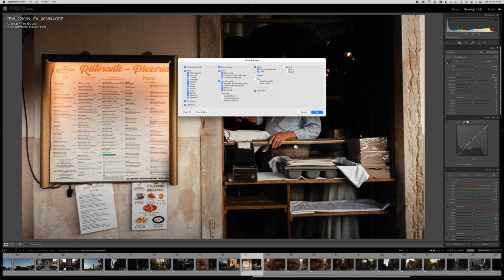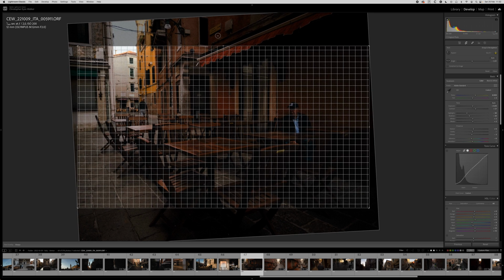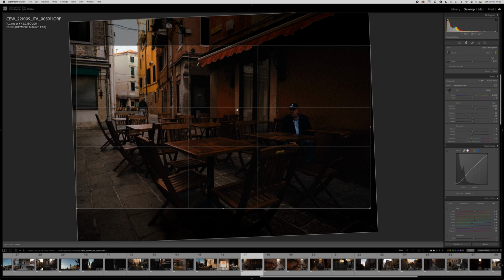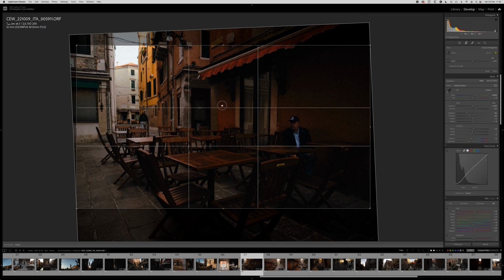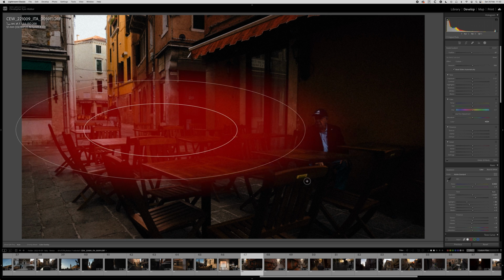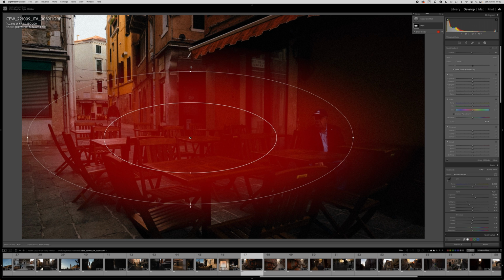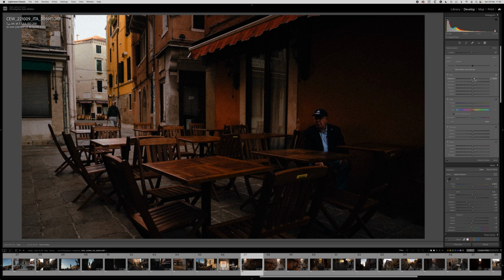Okay, loved it. I'm going to copy my settings and go on to the next one. Yes, old man sitting in squares, talking to everyone because they know every local, and talking about life and weather and what's happening since yesterday morning. And here we are, brightening up a little bit.